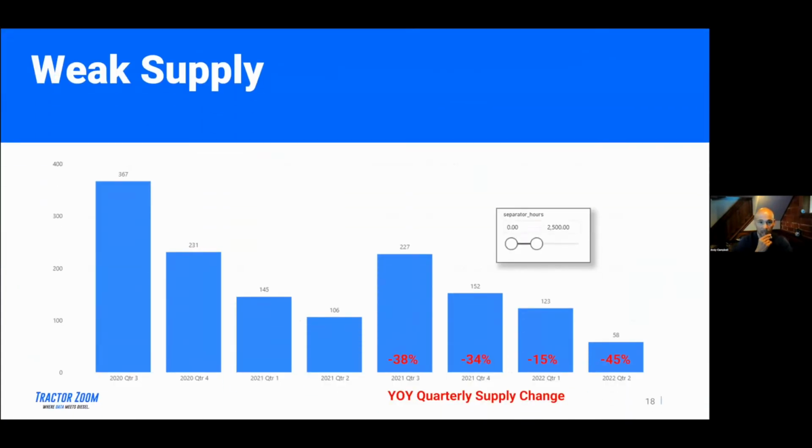So this looks at combines with less than 2,500 SEP hours. And each quarter, because I know you're going to have great seasonality when you're selling combines at auction, I compared it with the previous year's quarter. And with a little bit of variation in Q1 and Q2 this year, in general, we're down about 30% every single quarter from the year prior.